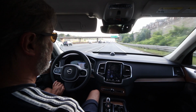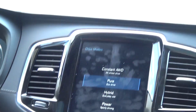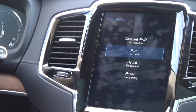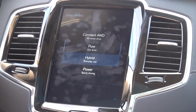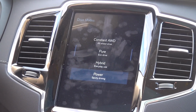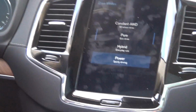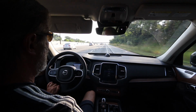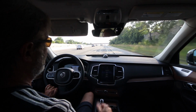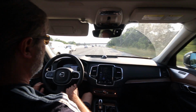And so here, when you depress this button, which has a roller where you change the different modes, you can see on the main screen, you have constant all-wheel drive, you have the pure, which we're on right now, which is highlighted, you have the hybrid mode, and you have the power. So exactly the same as we explained in our previous video on the XC60. So we just put it in pure mode, and we're going on the highway. We're on QEW in the direction of the Sherwood Gardens in pure electric mode.